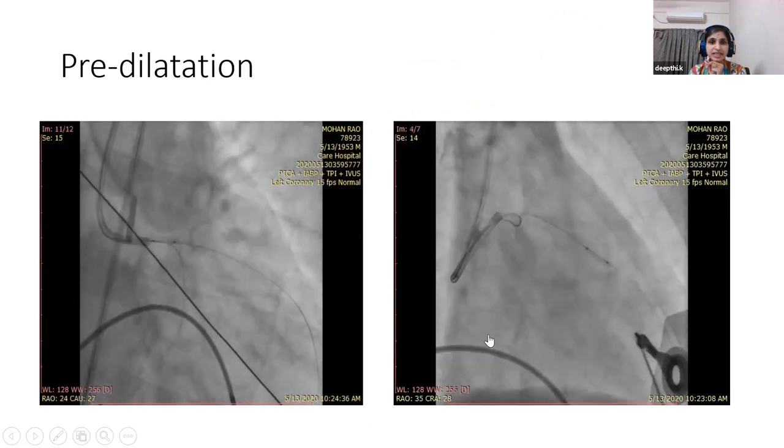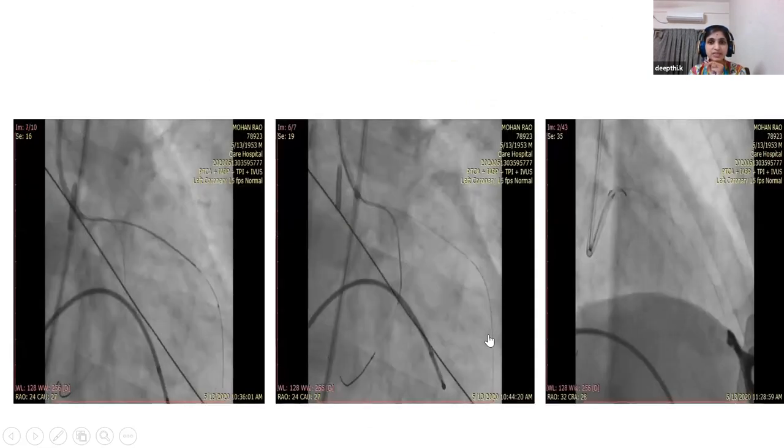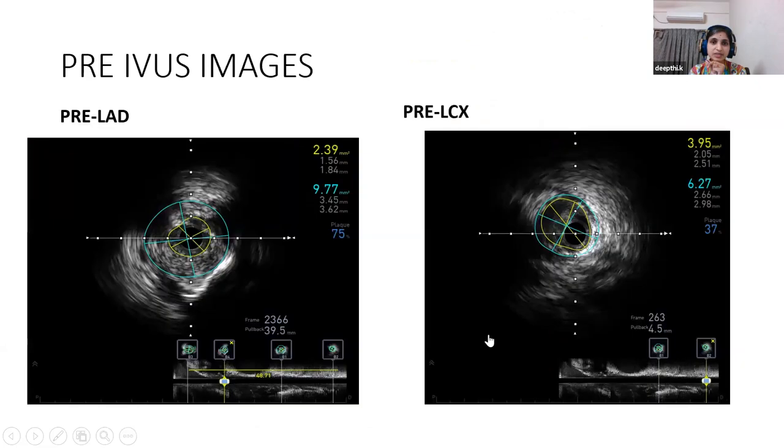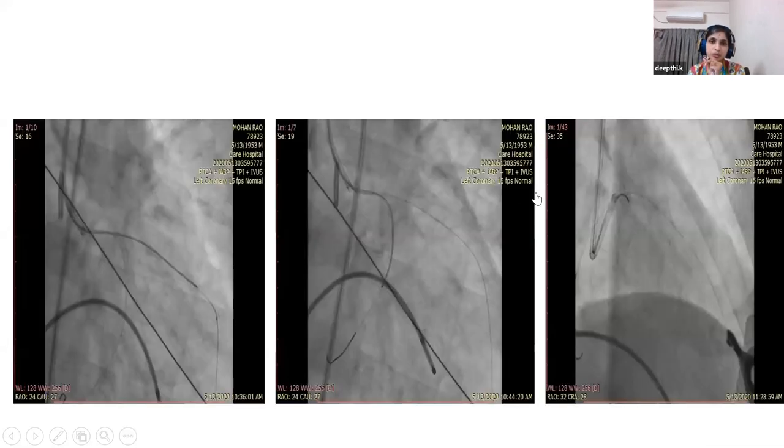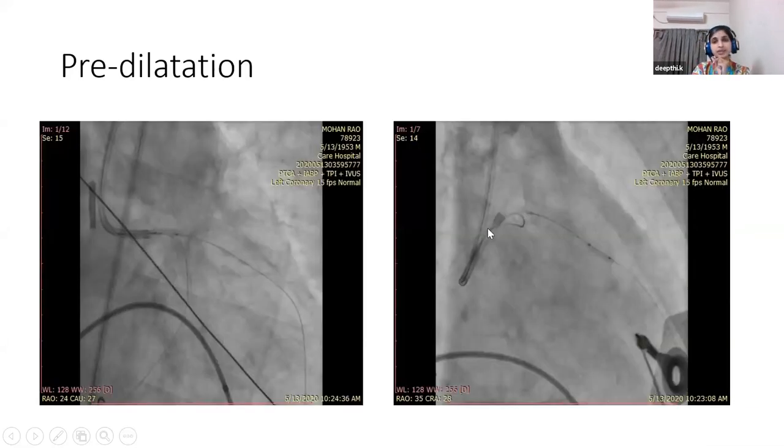And later we did an IVUS run. And these were our IVUS pictures, pre-procedure. I'm sorry, the running images were not playing. So this shows, even after pre-dilatation, a significant plaque burden, very narrowed luminal areas, and calcification, but occupying around a quadrant. And even the LMCA was significantly narrowed.